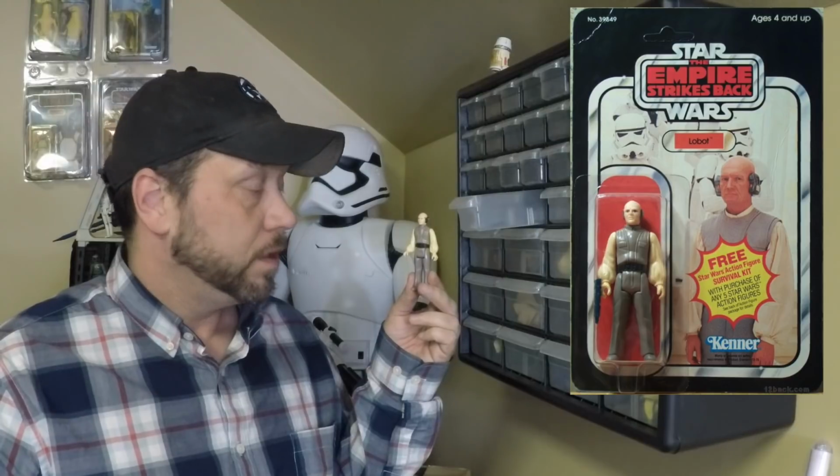Sadly, he wasn't. But, as you may know, Kenner took figures from the previous movie line and crossed them over to each new movie line. Such as a character from Star Wars like Jawa was crossed over to the Empire Strikes Back line, and then into the Return of the Jedi line. Lobot here started in the Empire Strikes Back line and went over to Return of the Jedi.